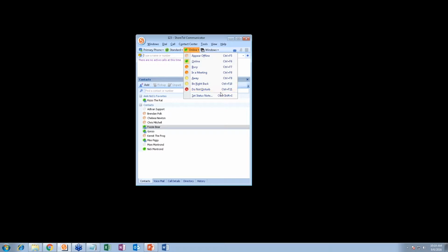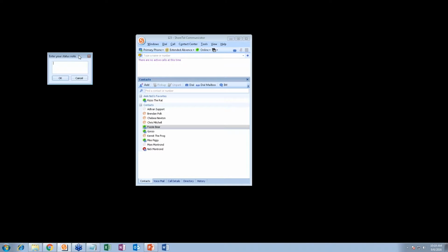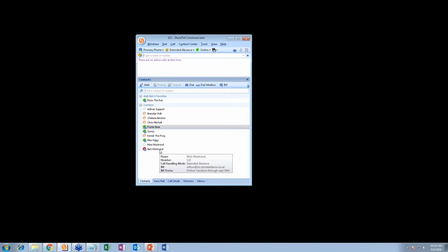And you can see the other presence next to your telephony presence up above. You can change your IM presence to the right of it. We have our IM presence here, from the call handling modes to do not disturb. You can also set a status note. We usually suggest that people use this if it's turned on, just because a receptionist or a front desk person doesn't always know everybody's status. So if I'm going to be in extended absence, I'm going on vacation for a couple of weeks, the nice thing to do is set a status note here.